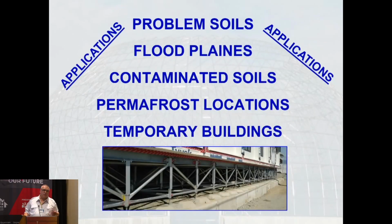And its applications are widespread, as you can see in our banner. Here, you can put them on problem soils, floodplains, permafrost. They can be permanent or temporary foundations. Here they're sitting on a cement pad, a former building, I guess it was, or former site, I forgot.